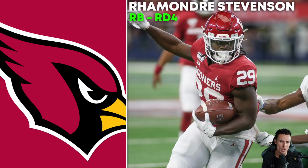Could sneak into round 3. I think he's such a good fit for the Cardinals that they could be looking to make sure they get him. But I think in round 4.